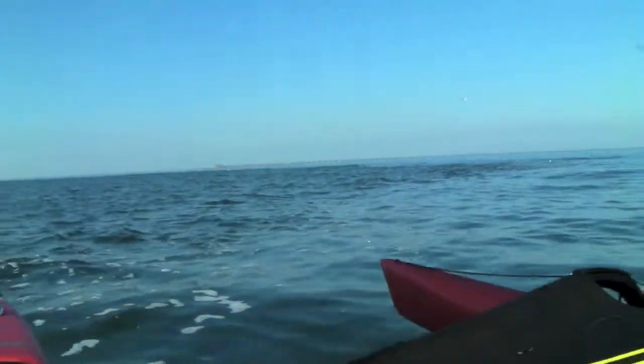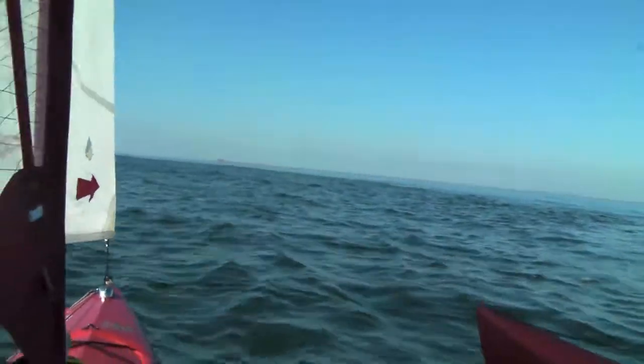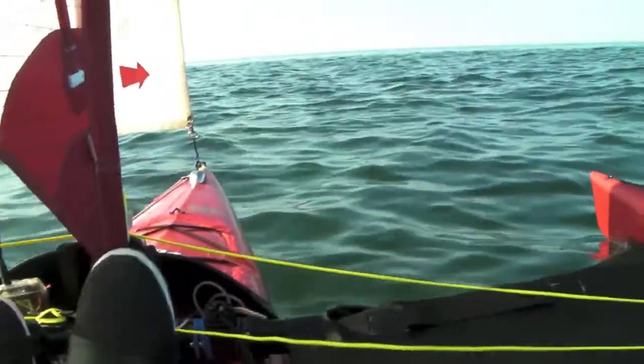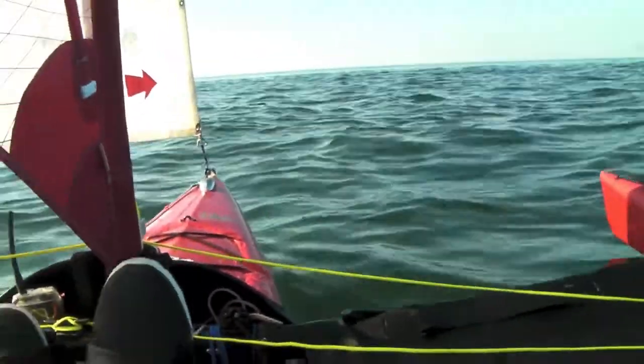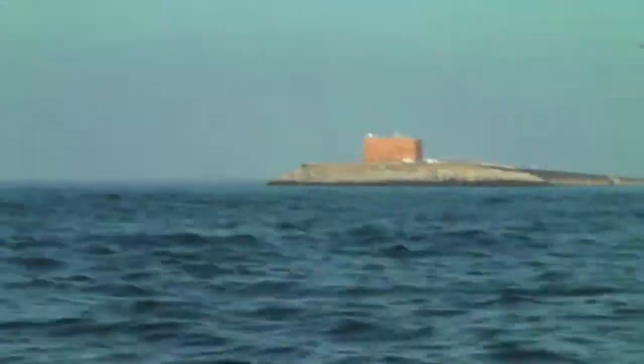Coming to the edge of the main channel here, you can see the difference in the water. There's some currents, some deep spots. I'm just coming off the shallows here. And we're finally crossing the top of the Bay Bridge Tunnel here.